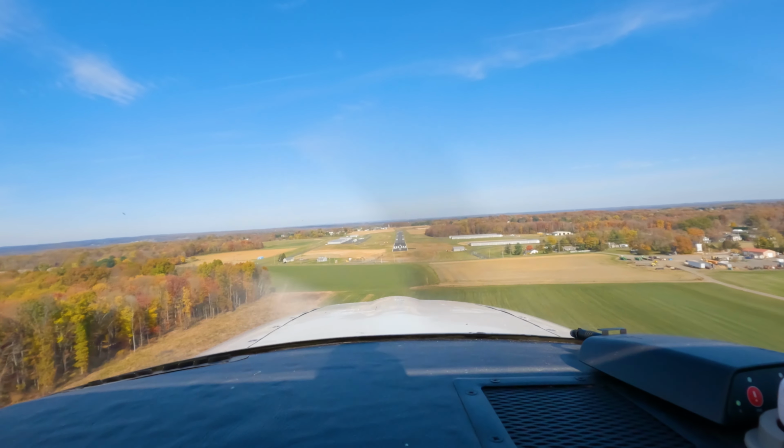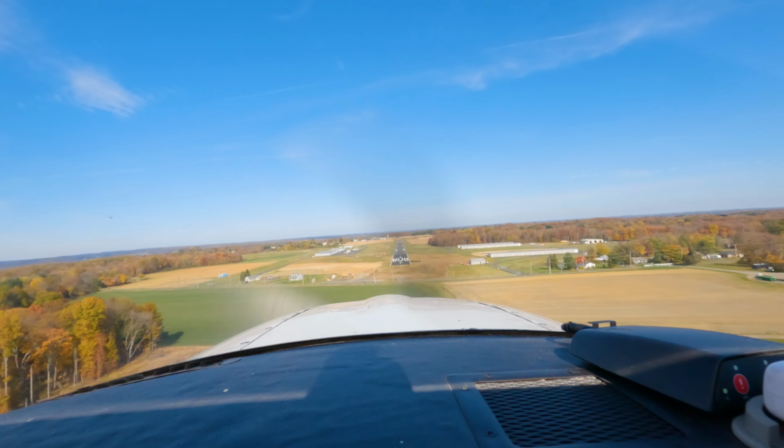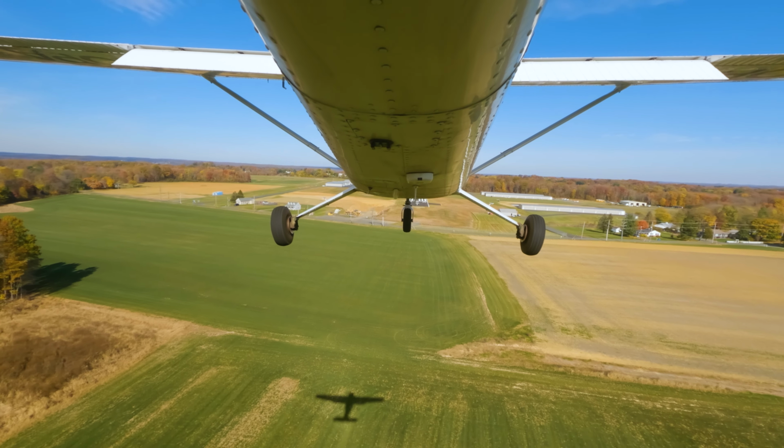We got some tall power lines there at the end, right of the approach to the runway. With the power lines, I'm going to go in full flap, but not until then. Yeah, that is tricky. Yeah, you're good. You're clear.